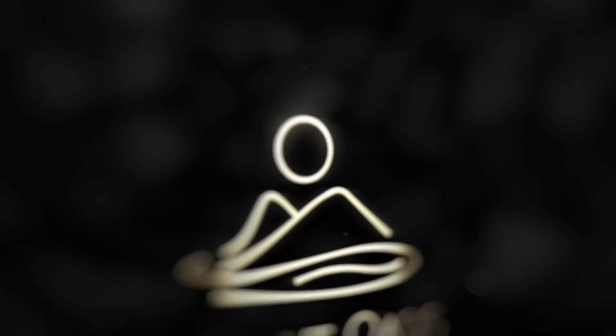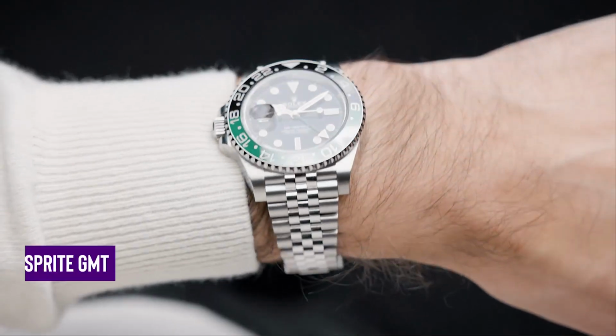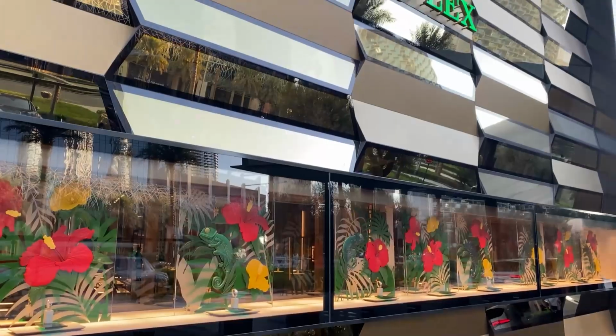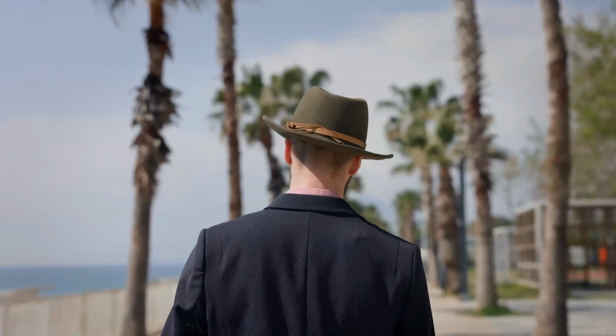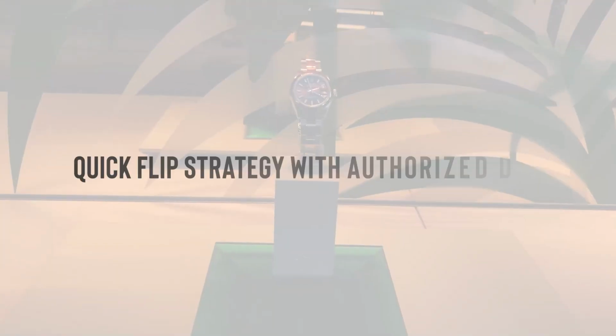Today, we're peeking behind the Rolex curtain, where it seems the Rolex Pepsi GMT, Sprite GMT, and Celebration Dial Oyster Perpetual are getting ready to take their final curtain call. In the opulent opera of horology, timing isn't just crucial, it's downright dramatic. Hang on to your hats because we've got some Rolex revelations for 2025 that are sure to knock your socks off. First up, let's explore the quick flip strategy with authorized dealers.